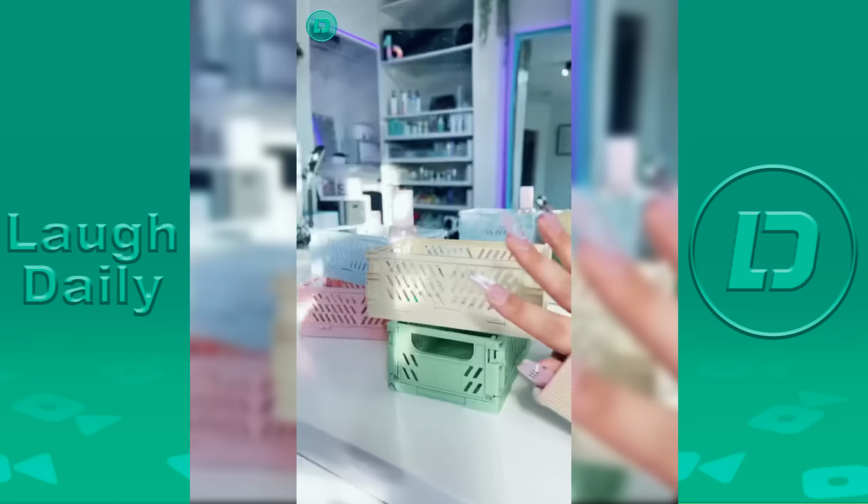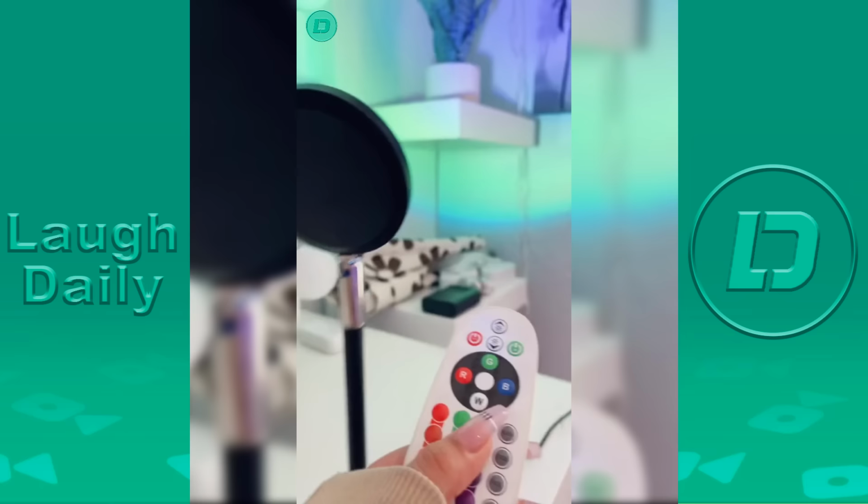Towel print pillow covers. These bins for like skincare. They're so small. I thought they were cute, you know? Finally got a sunset lamp. Expect this to be in every single video I do for the rest of my life.